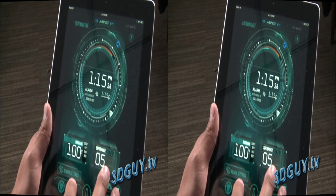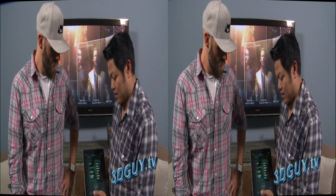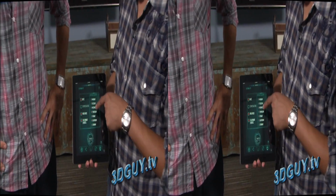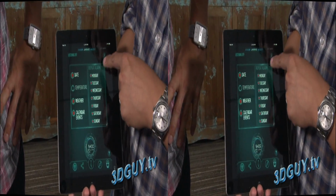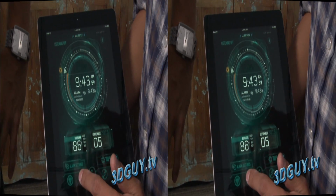So what's great about that is Jarvis went through a series of different things, including accessing your calendar, telling you what your first event is. You can customize that alarm by turning on and off what you want him to tell you. And you can also obviously set the alarm to repeat on certain days, weekdays, weekends, whatever. Saturday and Sunday off, of course. Right, exactly.